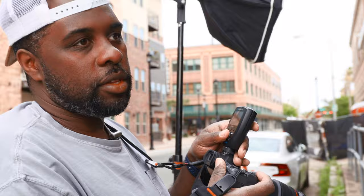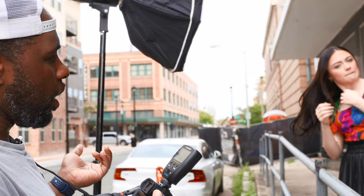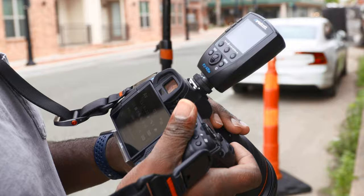My camera's picking up in the scene that there's a lot of black, in her pants, her dress, and I'm shooting evaluative metering. So it's thinking it needs to bring it up. So I have to put my exposure negative so it doesn't shoot too bright, if that makes sense.